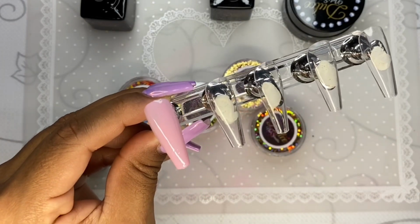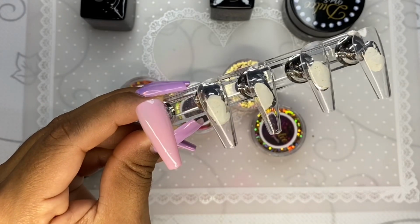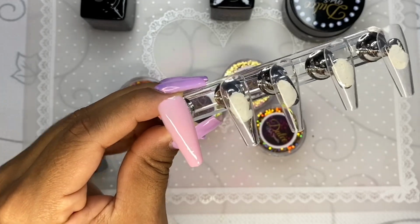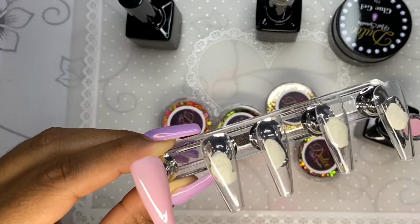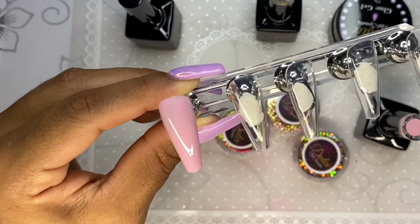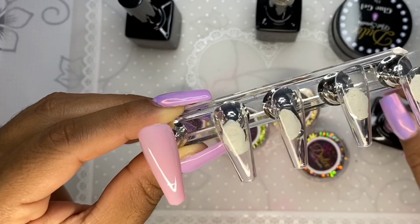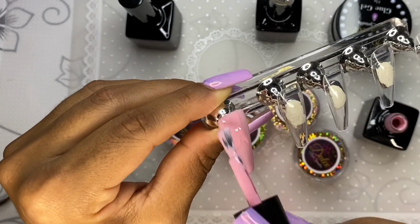It does say that you can cure for 30 seconds in the LED or 2 minutes in the UV. So I'm gonna go ahead and cure it for 2 minutes, and I'll be back. Okay, so it's all cured, and this is what it looks like. It is a little bit on the sheer side, so it does look like it might need another coat, but again, maybe because I'm using clear nails. So let's go ahead and just add another coat and see what it looks like.